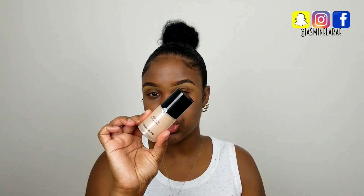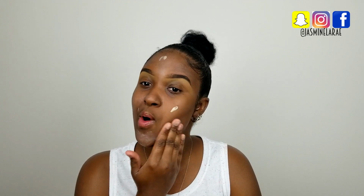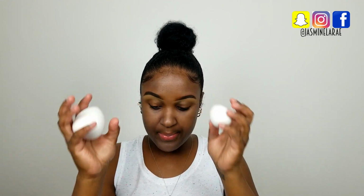glow, okay? So on top of that, I'm gonna go in with my Giorgio Armani's Fluid Sheer in the shade number 2, and I'm just gonna pump a little bit because you don't need a lot of that, and I'm just gonna apply it on my face just for more of a glow. I also picked up the sponges, the e.l.f. sponges, the set of 3, and I'm going to be using the 2 big ones in there.